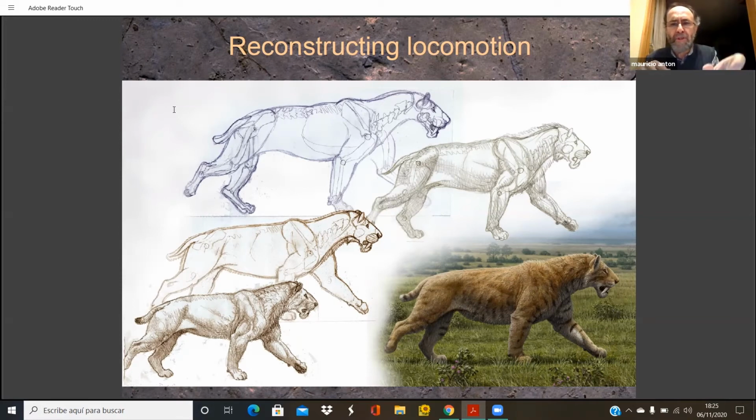So we have the short, sloping back, almost like a hyena, with the relatively short hind limbs, and at the same time, the very powerful forelimbs, shoulders, and the neck. So I'm combining locomotion information from other animals with an accurate representation of the relative proportions of the fossil.